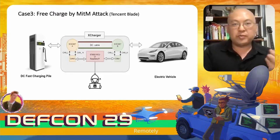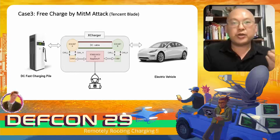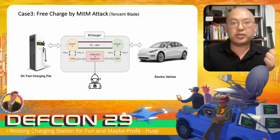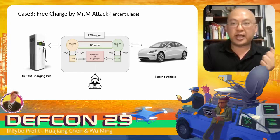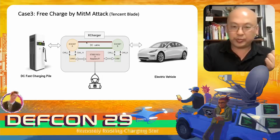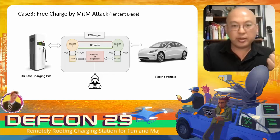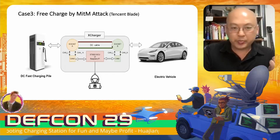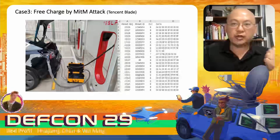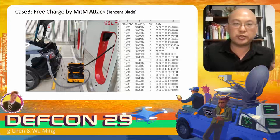So as I mentioned, since vehicles in China use the CAN protocol to communicate with a charging station, Blade built a CAN man-in-the-middle device called X Charger. Basically they built one device based on a Raspberry Pi that can sniff the CAN protocols in between them. So a man-in-the-middle attack again, but for the CAN protocol this time. With help from this device, they can capture all the CAN traffic between the car and stations.